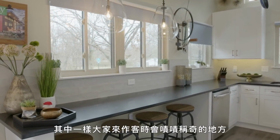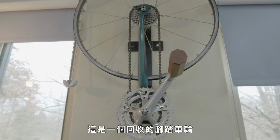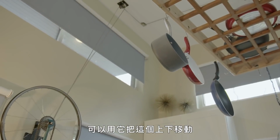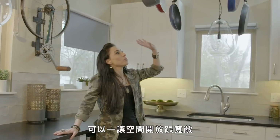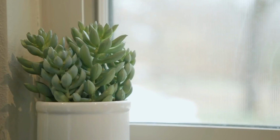So one of the things people always comment on when they come over is this right here. And so this is a recycled bike tire, and basically it's a crank, and it cranks this up and down. You know, in tiny houses you do need storage because there's just not a lot of place for that. So this was really useful where it kept it really open and wide, and you could keep the tall ceilings, but then you also had storage space.